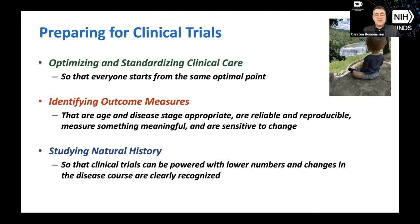So they have to cover a young infant with this disease that's not able to sit yet, perhaps, to a young child who's sitting but not walking, to a young adult who's perhaps able to walk or not walk. So we have to identify outcome measures that help us cover the entire spectrum of clinical possibilities so that every person with LAMA2 deficiency can be enrolled in a clinical trial. And these measurements have to be reproducible and they have to be sensitive to change. So if we change the disease course, that has to be obvious in the measurement that we use. And then the third pillar of this is to study the natural history.